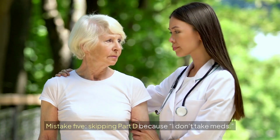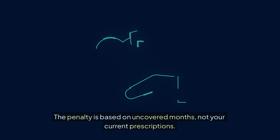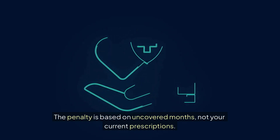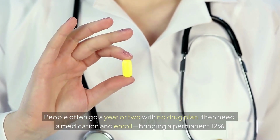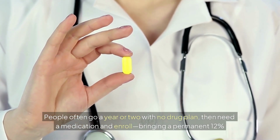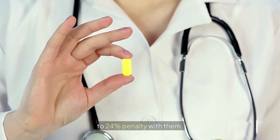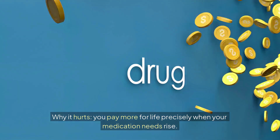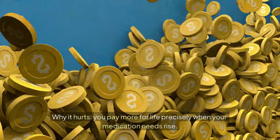Mistake 5. Skipping Part D because "I don't take meds." The penalty is based on uncovered months, not your current prescriptions. People often go a year or two with no drug plan, then need a medication and enroll, bringing a permanent 12% to 24% penalty with them. Why it hurts? You pay more for life precisely when your medication needs rise.